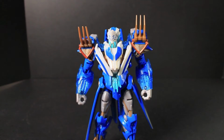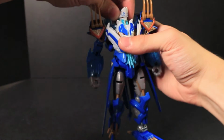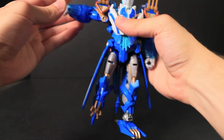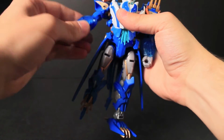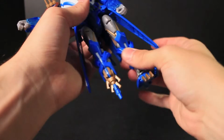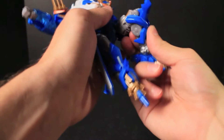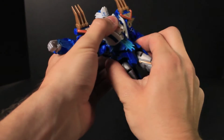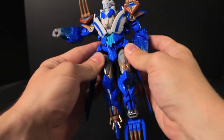And speaking of movement, let's talk about it. Besides his limited ball-jointed head, he's got ball-jointed shoulders, which can be accommodated in range by his articulated shoulder flaps, bicep swivels and 90-degree elbows, hinged wrists, ball-jointed hips, thigh swivels, deeply articulated knees, and a ball-jointed foot. He has no waist swivel, but that's understandable given how much his waist has to accomplish.